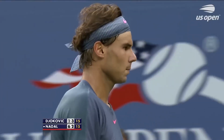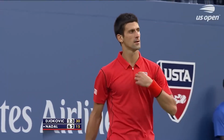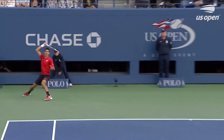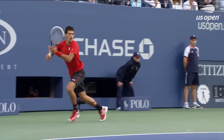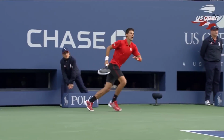By Djokovic. 15-13. Look at that nice top spin lob. Inside the baseline. This is how you do it. Get underneath the ball. See how he brushes up the back side of the ball?